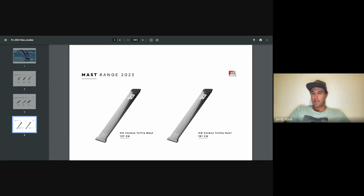Have you actually measured your speed increase just changing from 97 to 101 mast? Oh, sorry, it's the same question twice.